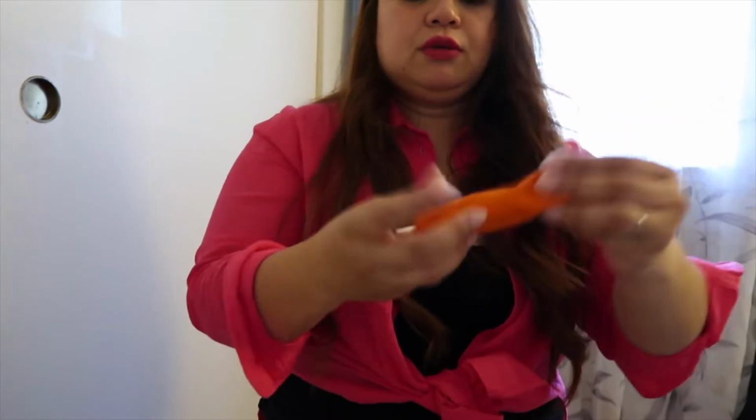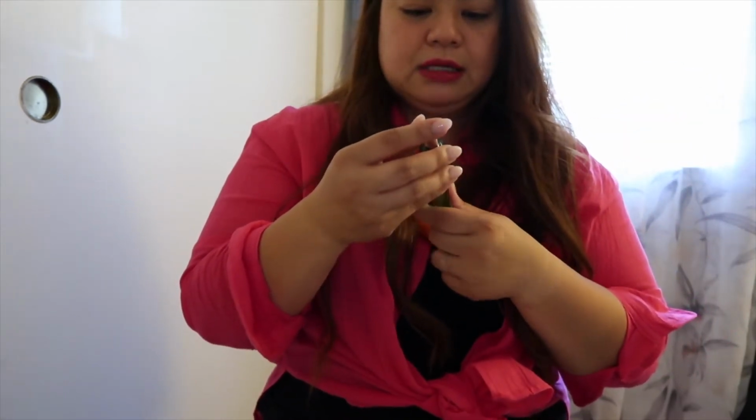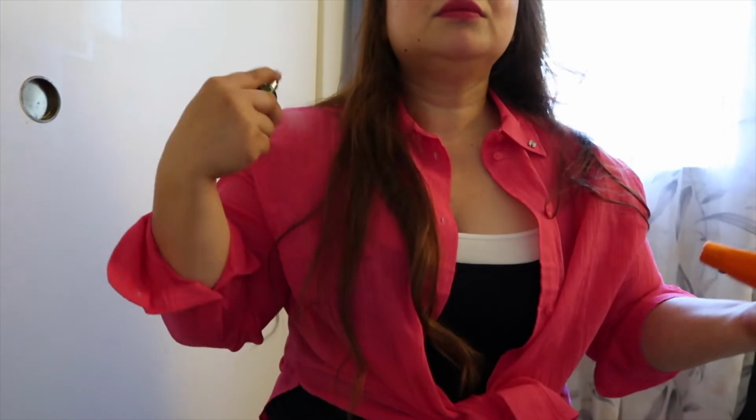This is... I don't even know the name, but it says Hermes Paris Cologne. The green one. My summer perfume. Napawisa na ba ako? Yep. So that's that. And I have a bag without my mask on it. Nagamit ko na siguro. I have this.